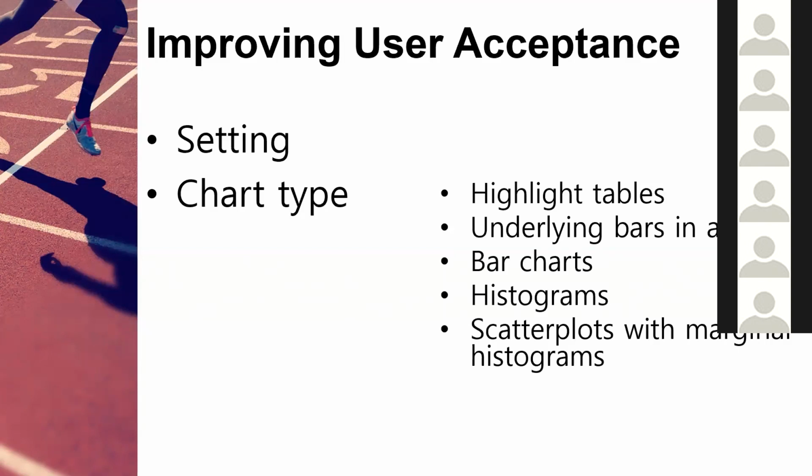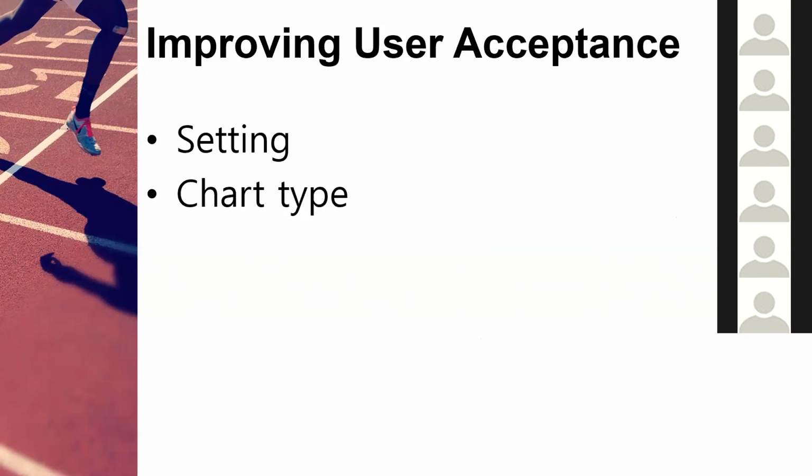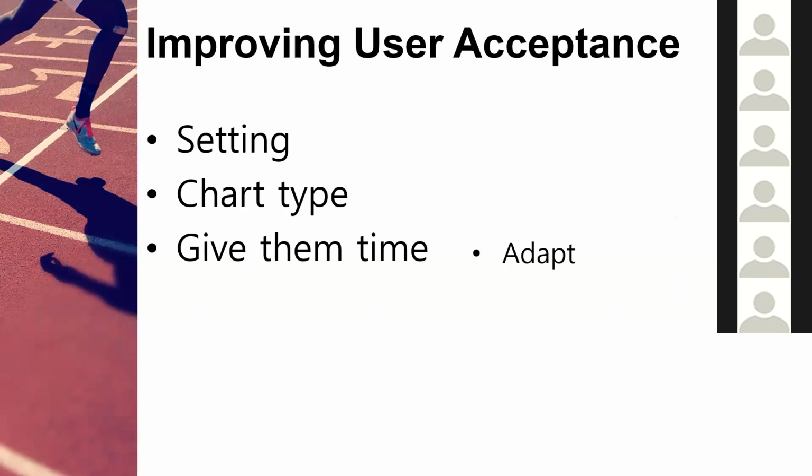You can confront your consumers with bullet charts, Marimekko charts, as mentioned earlier, and whatever chart type answers their questions the best way possible. Furthermore, give your users time. Adapt the amount of information that you show in your dashboard to the amount of time that your users have for looking at that dashboard.